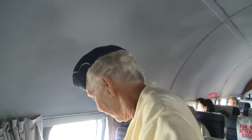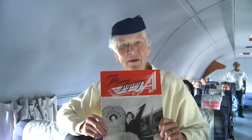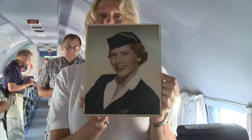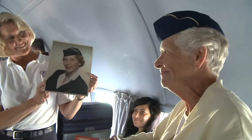And I have my picture. Which magazine is that? The Flying A. The Flying A. Great. And this is what she looked like. It hasn't changed much either, has she? With her hat. And there she is today.